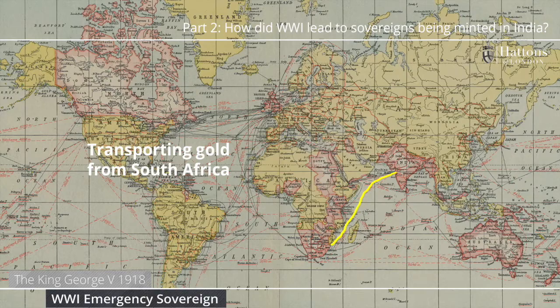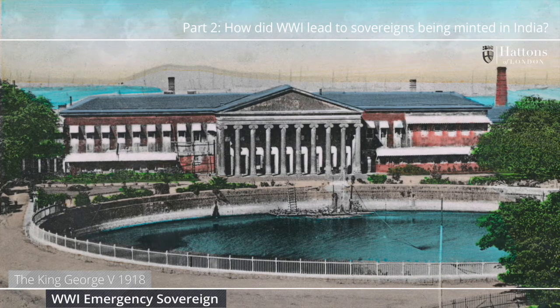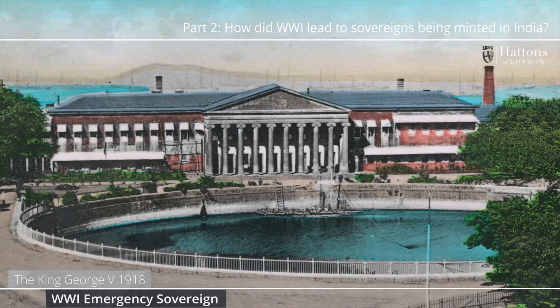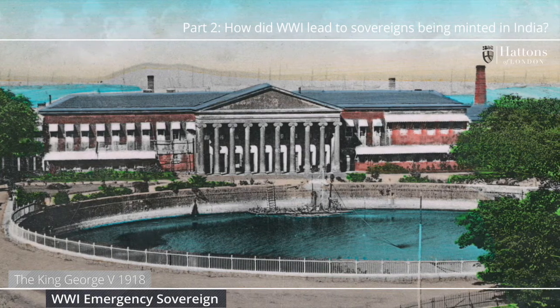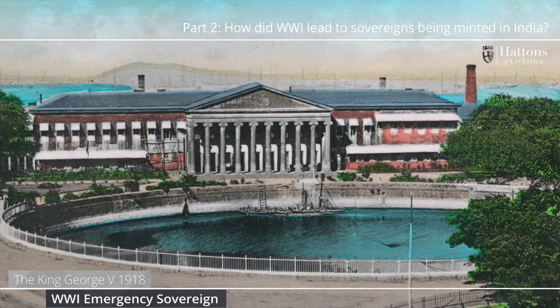Bombay already had a minting facility that had been producing coinage for the subcontinent since the year 1829, and although it needed new equipment and personnel, the mint that was there was a start. Opening a branch of the Royal Mint there made eminent sense. When we return, I'll explain why a coin minted in Bombay is not necessarily an Indian coin.